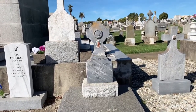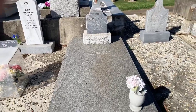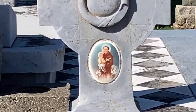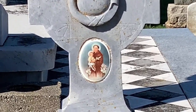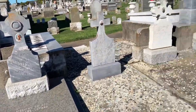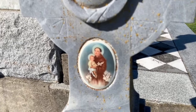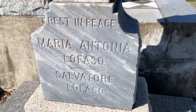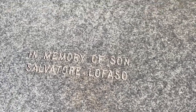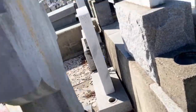Salvatore Lafaso and Maria Lafaso. It's interesting. That's an interesting stone. No real dates or anything, it's just their names. Interesting. I doubt there's anything around back. No, there's nothing around back on that.